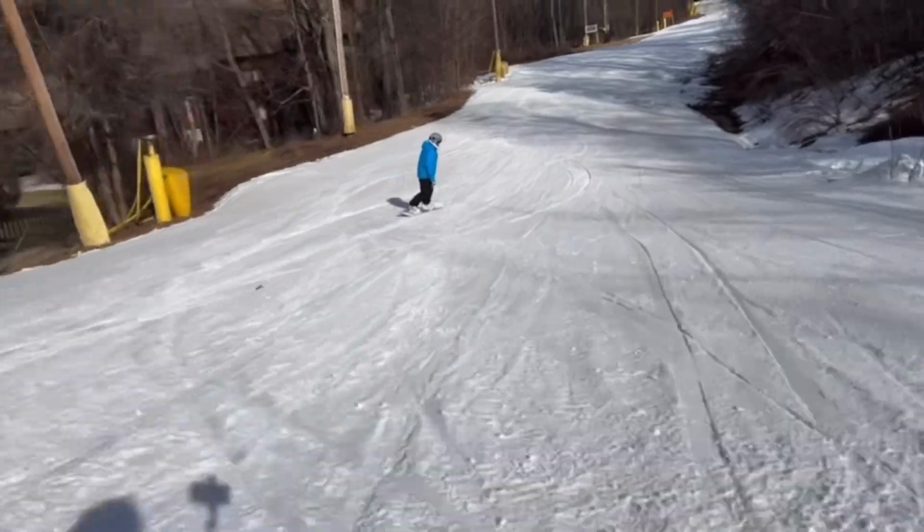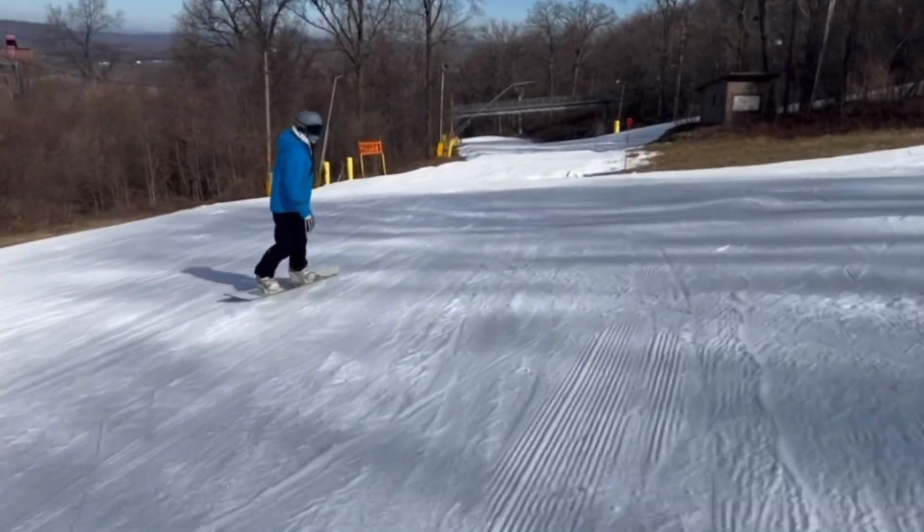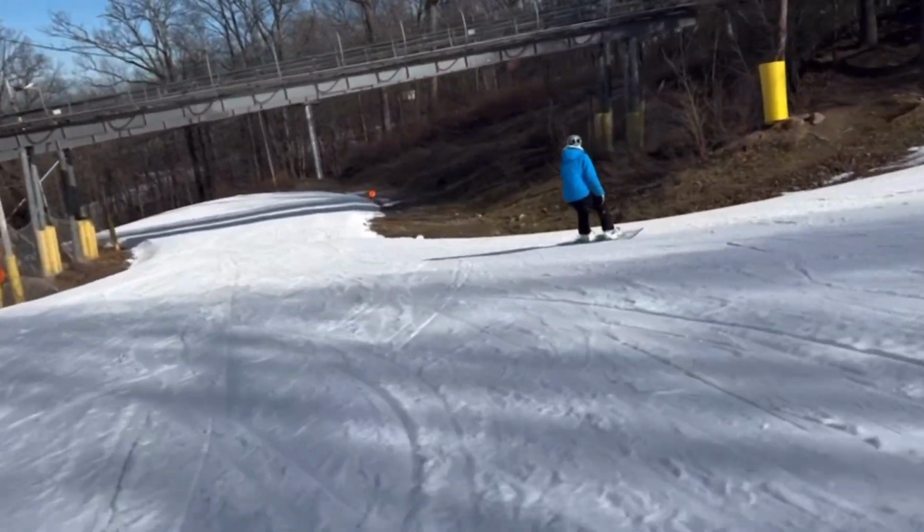That concludes our triple play for Mountaincreek. I definitely recommend checking them out. They have a little bit for everybody. Having a whole peak dedicated to terrain parks is pretty awesome.